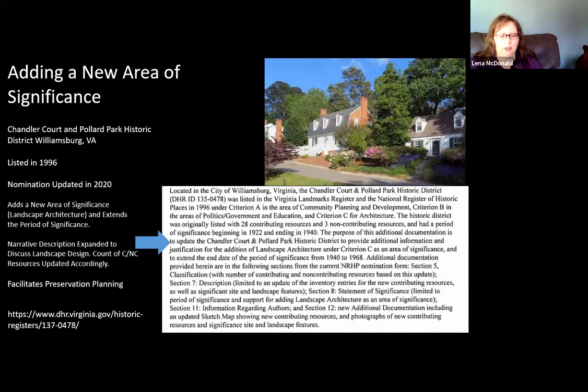C. And also because this is a mid-20th century neighborhood that wasn't fully built out until the 1960s, there was an opportunity to extend the period of significance to end in the late 1960s, which allowed the entire neighborhood to be evaluated with contributing and non-contributing resources. And so nothing that should have been contributing, but because of the reliance on the 50-year cutoff, had not been classified as contributing at the time of the original listing. So, and certainly this is helpful for preservation planning for Williamsburg, which is a certified local government. Next slide.